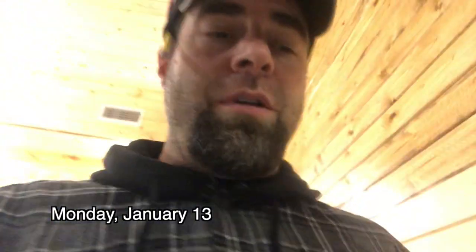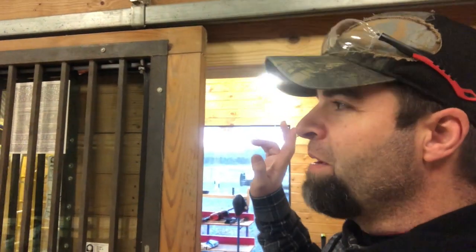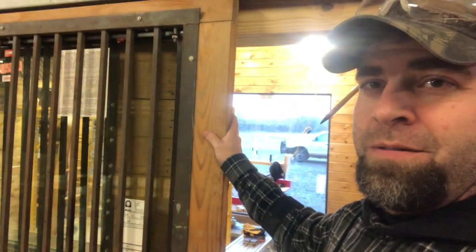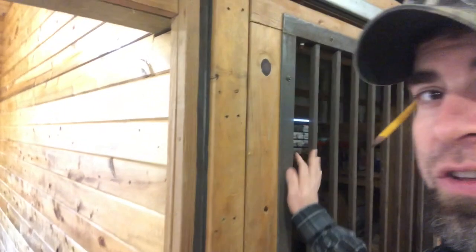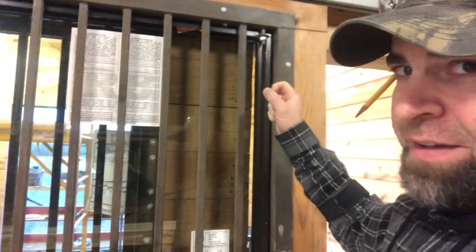Okay, it's Monday, January 13th, about 7:30 in the morning. So this door, in trying to refurbish this, this is such a complicated thing. Okay, so these are the old doors, obviously no window. Putting the window in the new one added about a half inch more than would fit to allow it to slide here.